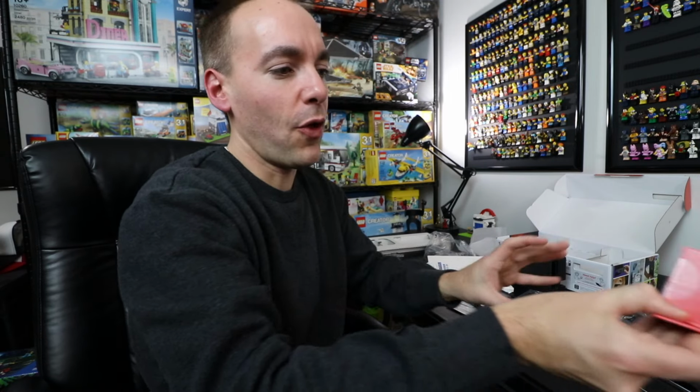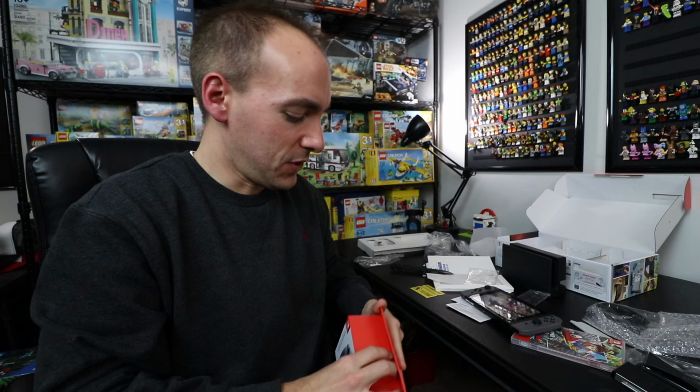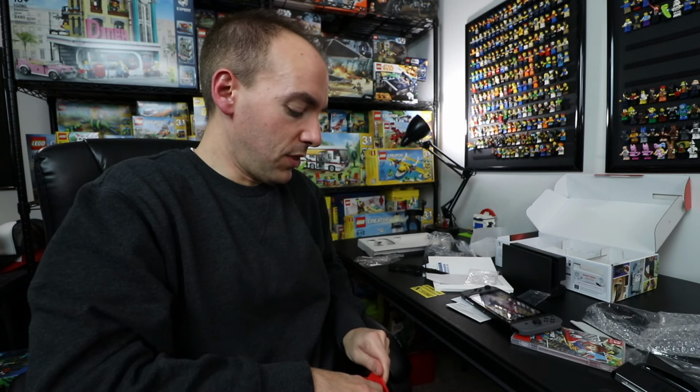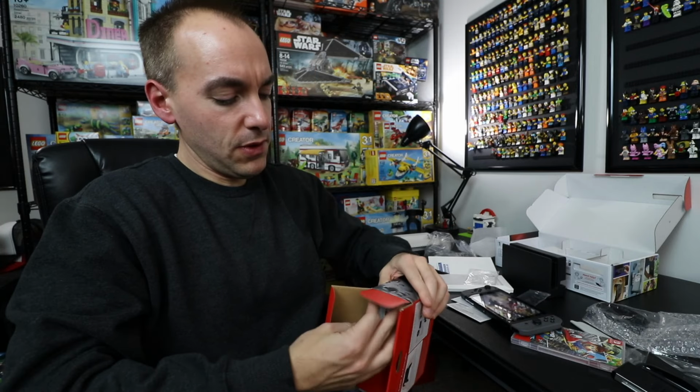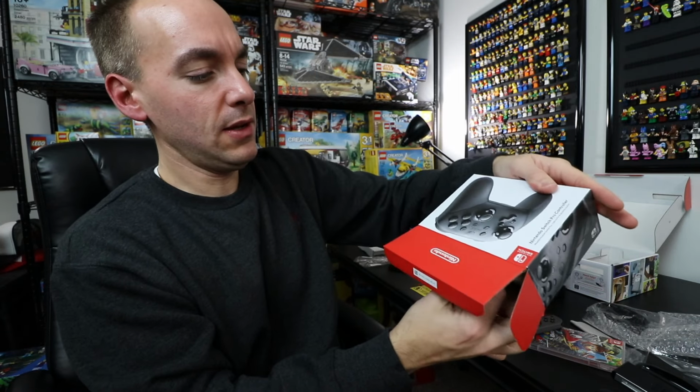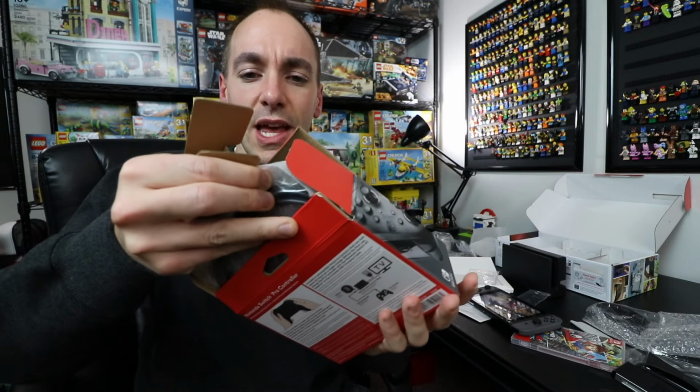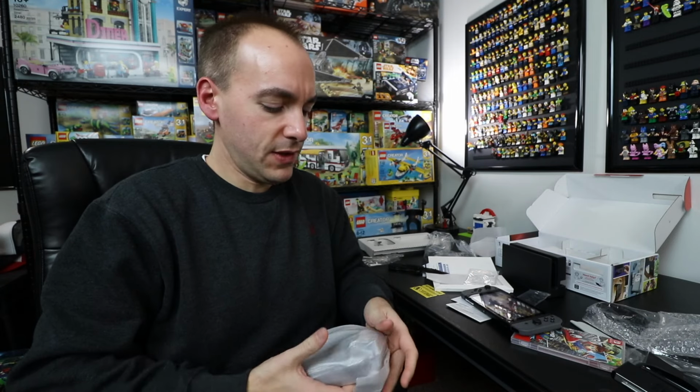I guess while we're at it, I'll open up this Pro controller as well so you guys can see that. I'm assuming everything is good to go with this too, considering I had good luck with the Switch console, this should be a-okay. Try to keep everything together here because I save all of my boxes and everything. Let's try this controller out.